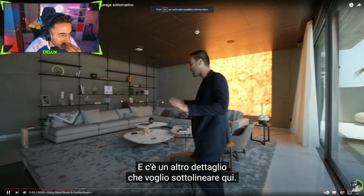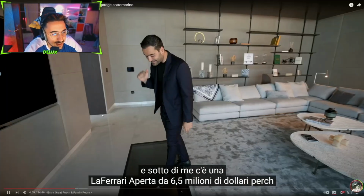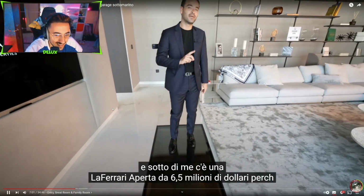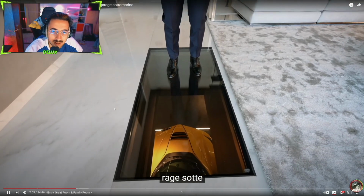One more detail I want to point out here. We have this glass section here right in front of the TV. Below me is a $6.5 million LaFerrari apartment because this section here looks into the subterranean garage. That part of the home is super exciting.